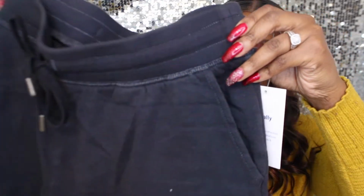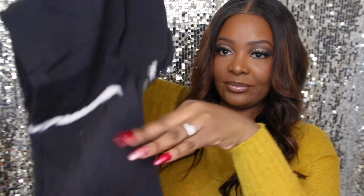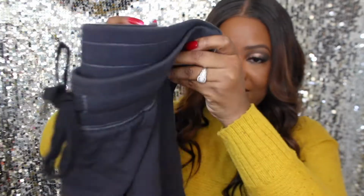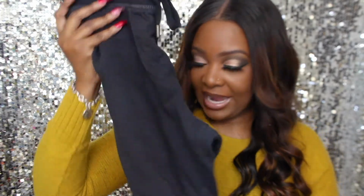I got these sweatpants. I don't have a lot of sweatpants, so I got this from my dad. He also got me a bottle of Baileys. I freaking love Baileys, okay?